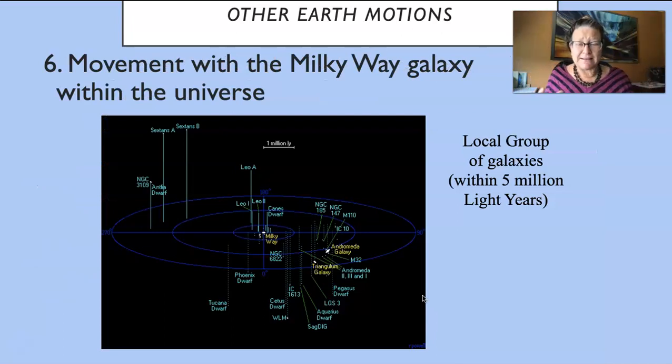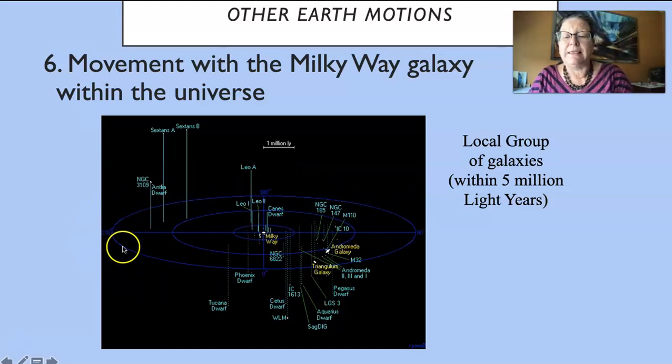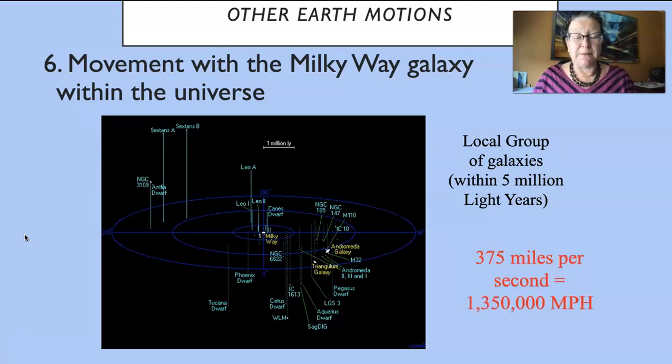Finally, our galaxy is moving relative to other galaxies. We are one of a group of galaxies called the local group, and we'll talk more about this later on in a week or two. Our galaxy is part of a galactic cluster, and it's shown here with the Milky Way in the middle and other galaxies listed. And this is a 1 million light year radius, this first blue circle, and then 3 and 5. So this is a 5 million light year radius. And we are moving relative to these other galaxies, somewhere on the order of 1,350,000 miles per hour. Wow, that's crazy.